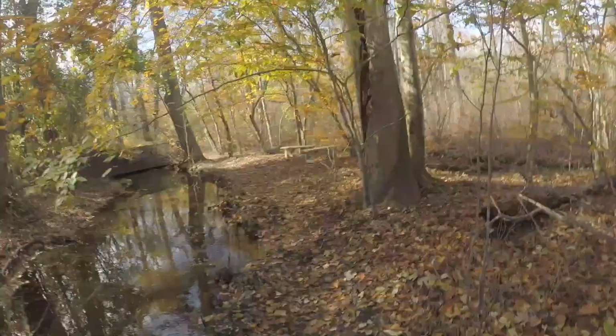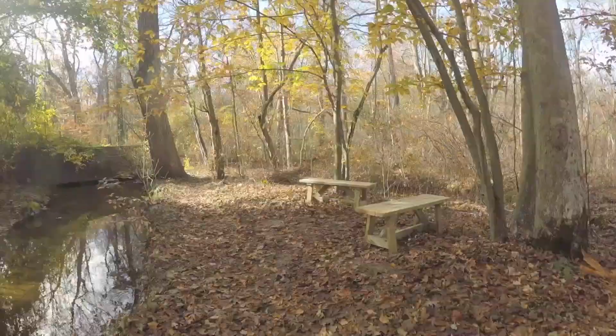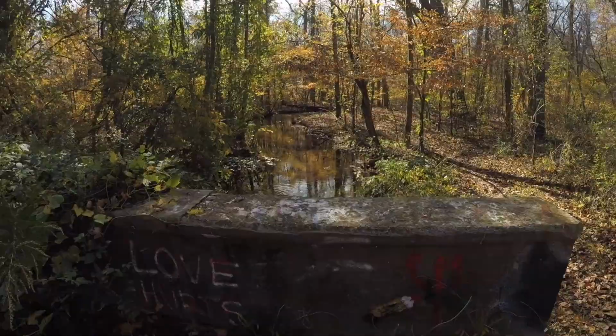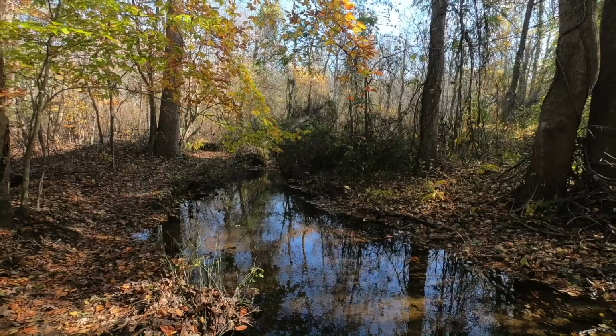Bit of a spill, very muddy. He's trying to avoid some mud, wound up laying down in it. You're not spending a day in the swamp unless you get a little dirty. I'll take a moment and get cleaned up here. This looks to be about the halfway point through Shoe Swamp. There's the Beaver Creek right there.